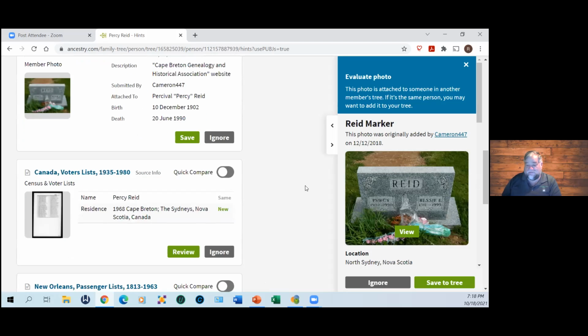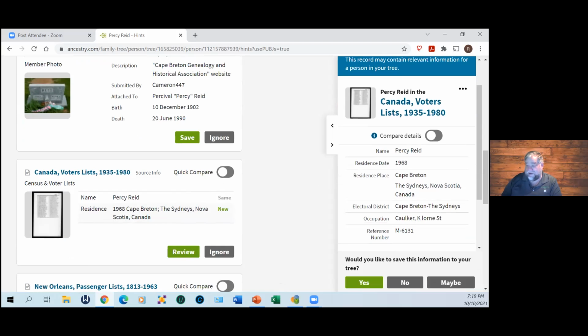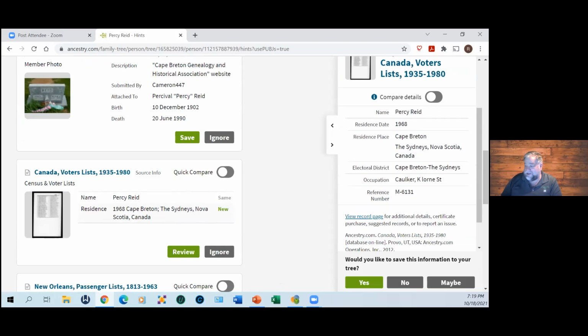We go down here, we find a voter list. All right. So when is this? 1968. Okay, I may not have that on mine. All right, so I'm going to review it. And he's listed 1968, Cape Breton, Sydney. Okay. Now, occupation, caulker. You know what a caulker is? That's somebody that fills the cracks in the boards of a ship. He was also a ship carpenter, but his main job was to be a caulker.